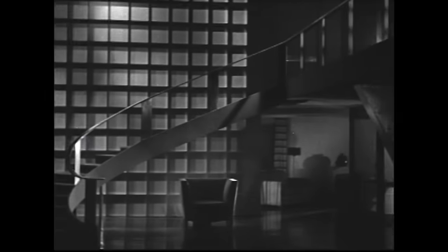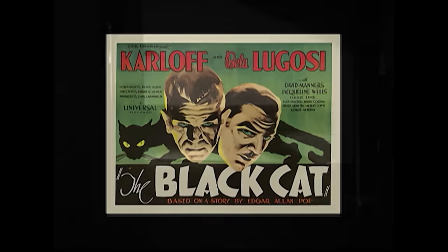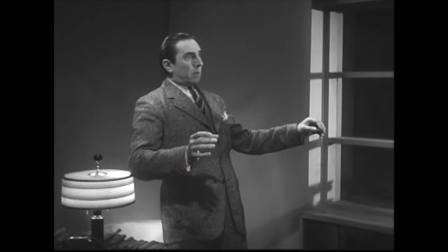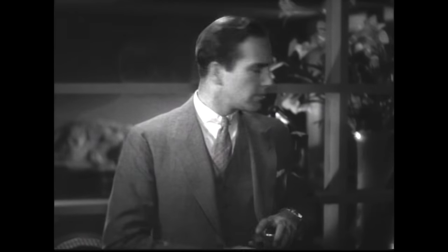The architecture of Perlzig's home is so surreal, we believe that we're inside his world. The most misleading aspect to the whole film is that it really has nothing to do with the Poe story. There is a black cat in the film, but it has little to do with the plot. However, the idea of a black cat as the symbol of evil sort of sets the mood for the whole film. It has an intense and all-consuming horror.